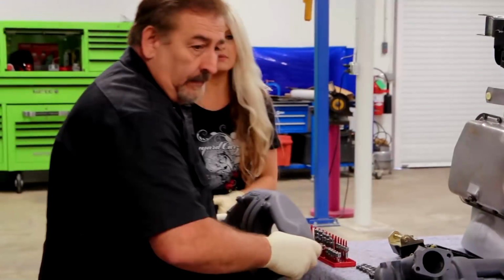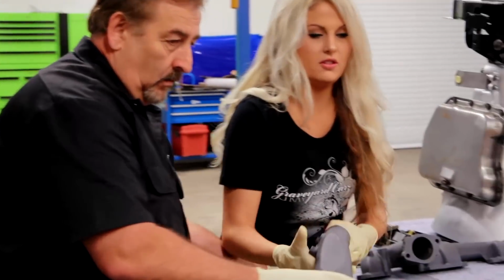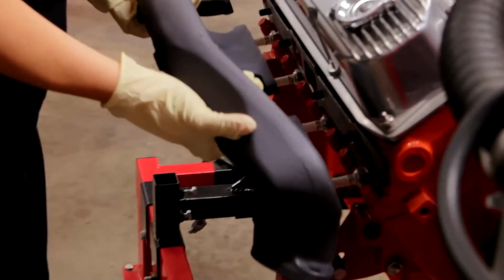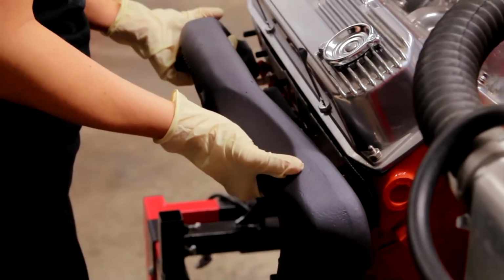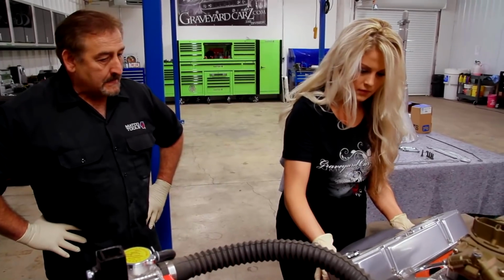Show me how that would go on there. Okay, so we're going to line it up, right? Yeah, and that's if you want the exhaust to come out the front right over the top of the fuel pump and burn the car to the ground. Oh, so this is wrong?